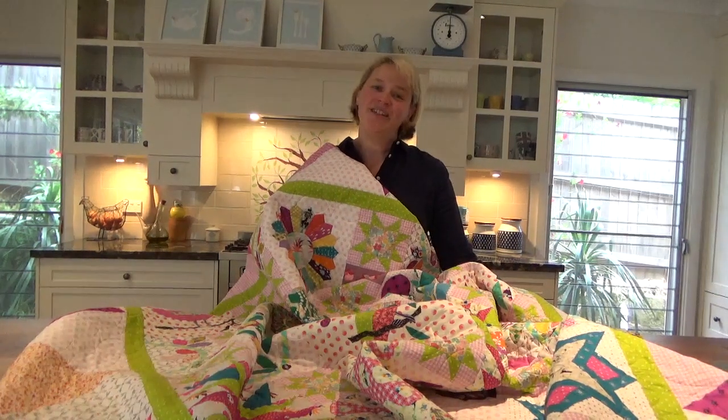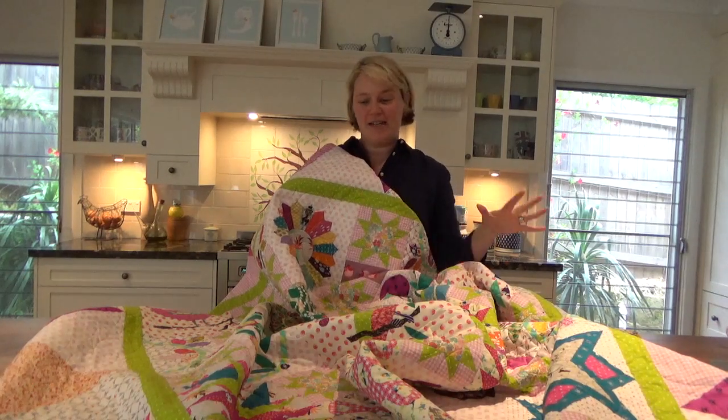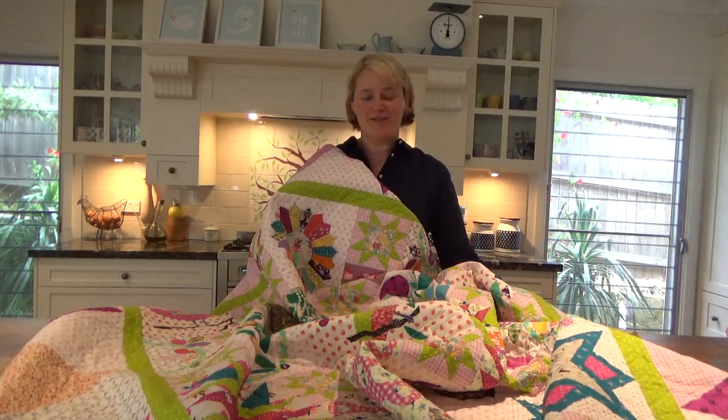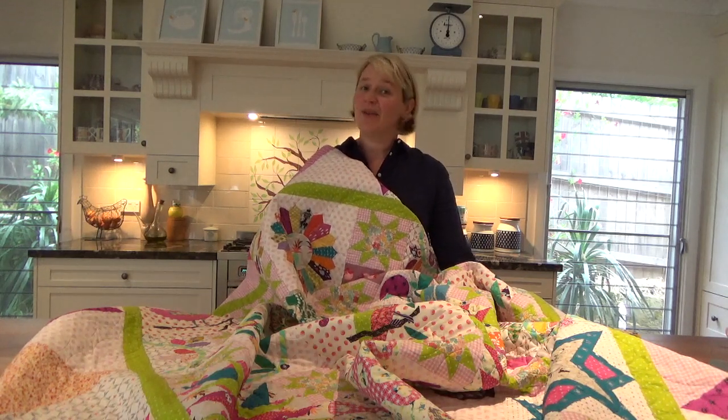Everybody, I'm Sarah Fielke, and this year in my Block of the Month program, everybody made one of these. This is my Happy Days quilt, 2016, and I have just launched my 2017 Block of the Month program, which is a quilt called Down the Rabbit Hole.